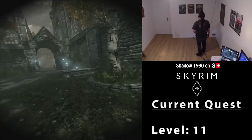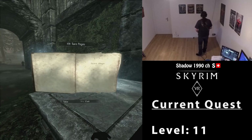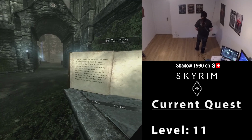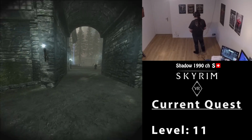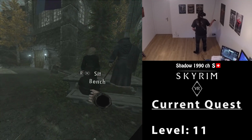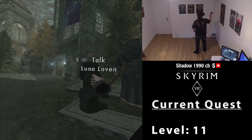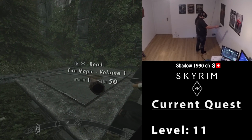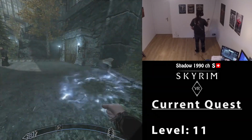So let's see if we can find anything else here. This spirit magic. What is this? Spirit magic is a special type of summoning that draws upon the life energy of the cast. Ooh, that sounds not so good. Okay, let's see. Luna Loven Denier. I cannot target you. Fire magic, volume 1. So these apparently don't give me skill points, which is good.